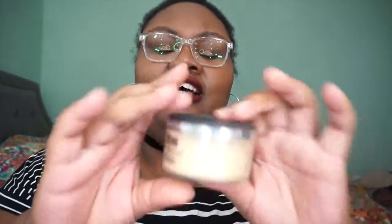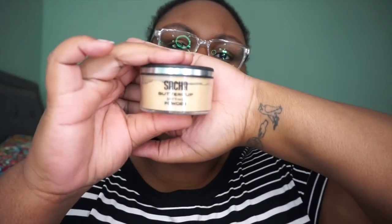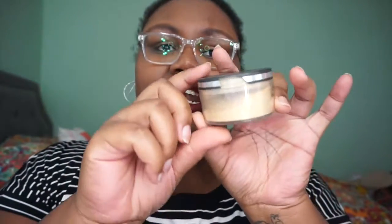So yeah, okay, under eye setting powder. And I set it down, but y'all gonna talk about me. It's in this bag. The top of my jar cracked, but it is the Sacha Buttercup powder. And I'm not gonna open it because, like I said, it's cracked on the side, as you can see, so I keep it in a Ziploc bag.